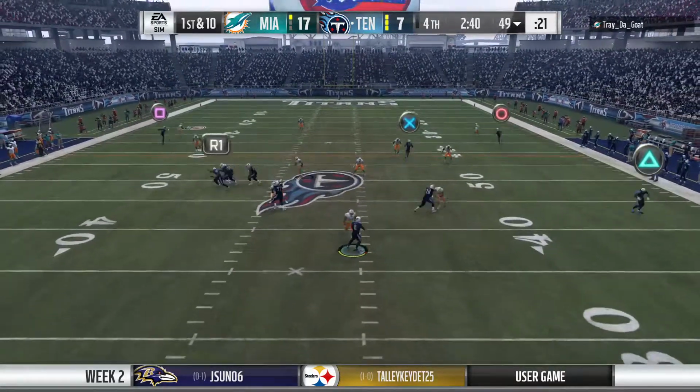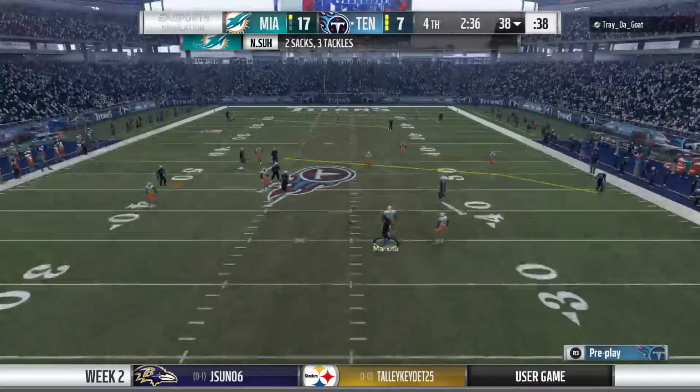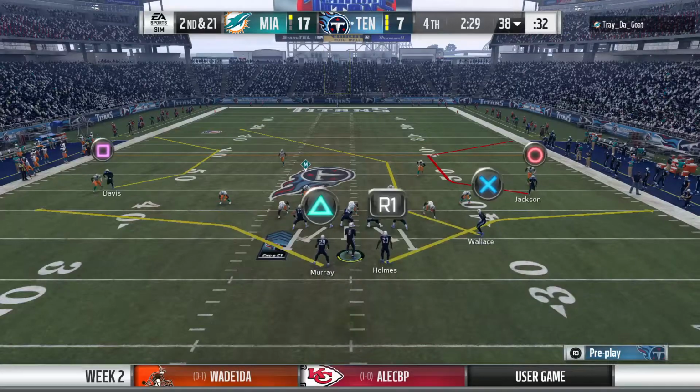They'll try to throw now. Mariota. And no escaping this time as he'll go down. They got him for a sack. Ndamukong Suh in there to get him his second sack now of the afternoon.